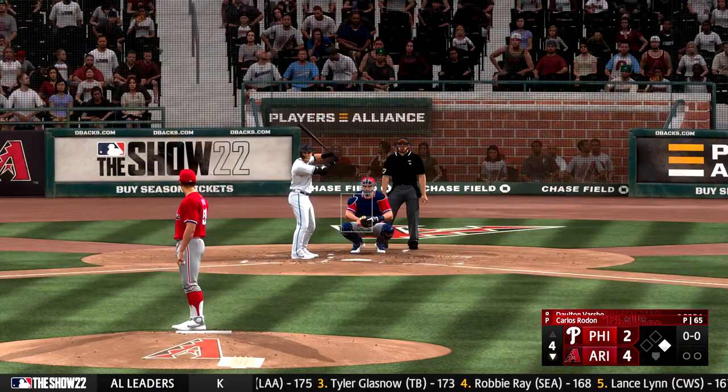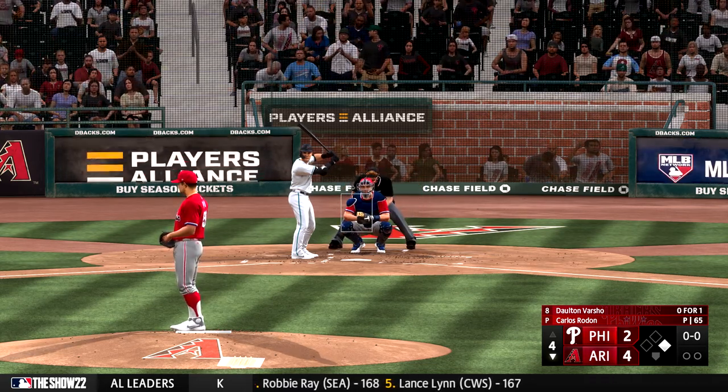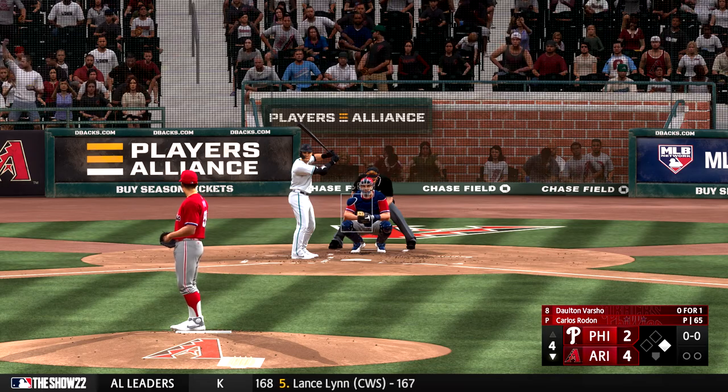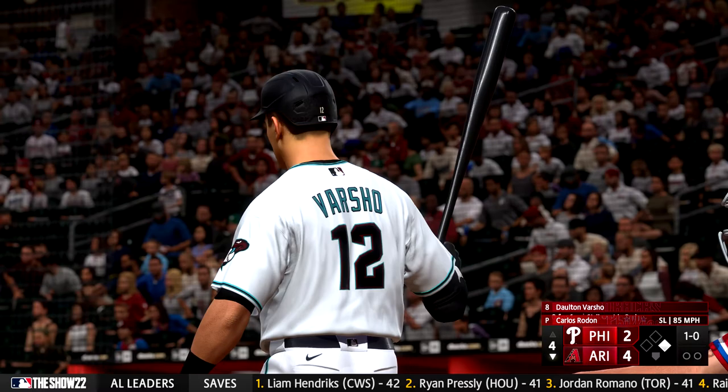The center fielder, number 12. And now the center fielder, Dalton Varsho. First pitch, not close.